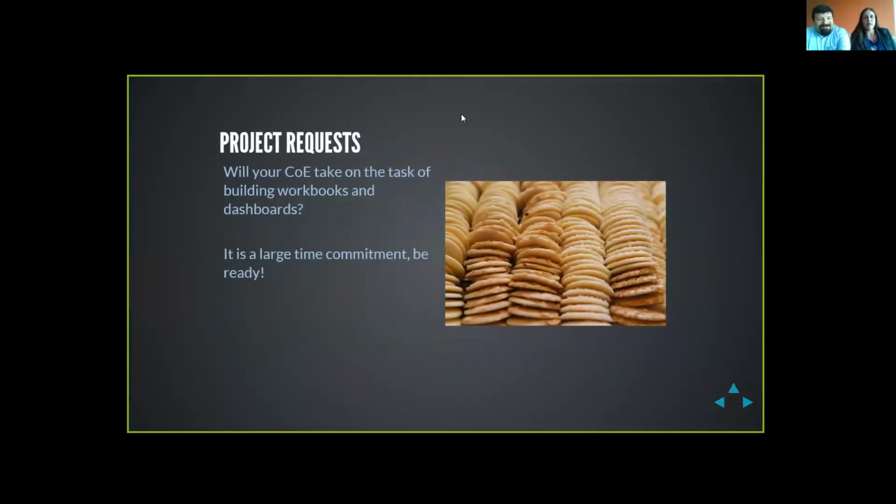Okay. So one big thing you need to decide as a Center of Excellence is, are you going to take on the task of building workbooks and dashboards for others, or just supporting people as they build dashboards? So if you do decide to build workbooks for others, just be ready. It's a large time commitment. You also have to be ready not just to build the initial one, but to also support it going forward, making changes, updates, fixing it if it breaks. Be ready.